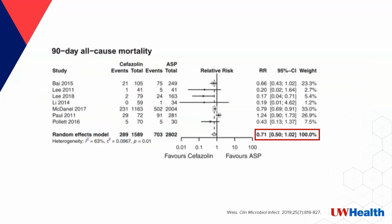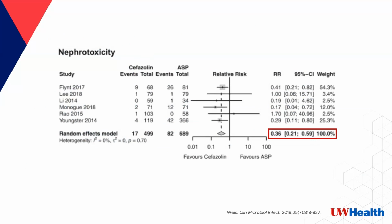And here's the 90-day all-cause mortality forest plot. So again, we can see across those studies that are included, no major favoritism of cefazolin and no real difference between the two. And then looking at the nephrotoxicity, also clearly in favor of cefazolin with very low heterogeneity amongst those studies.